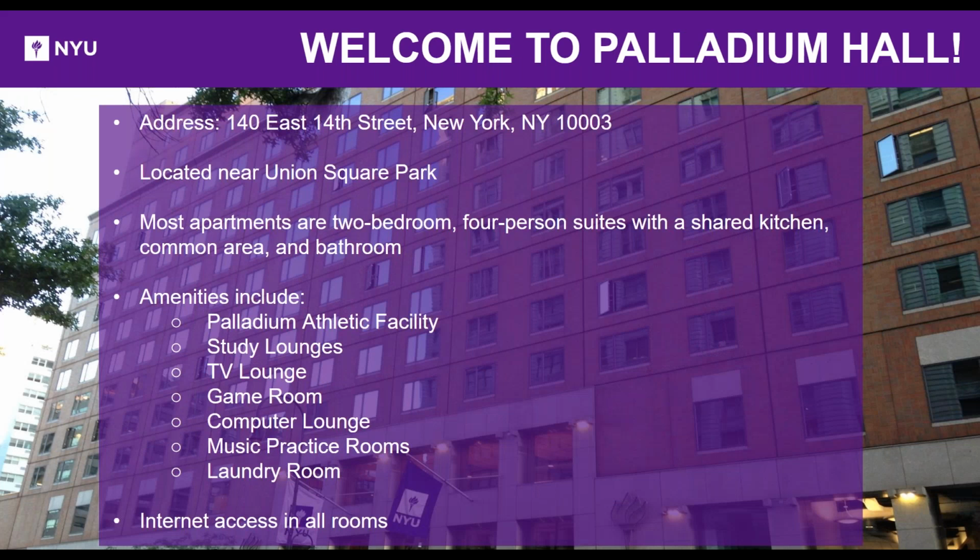Palladium Hall is located on East 14th Street between 3rd and 4th Avenues. It's just steps away from Union Square Park and the Union Square subway station, which is home to many subway lines. Most apartments in Palladium Hall are 2-bedroom, 4-person suites that have a shared kitchen, common area, and bathroom.